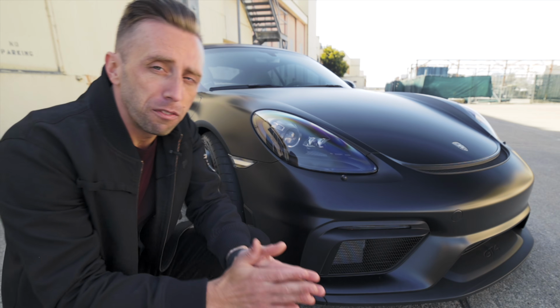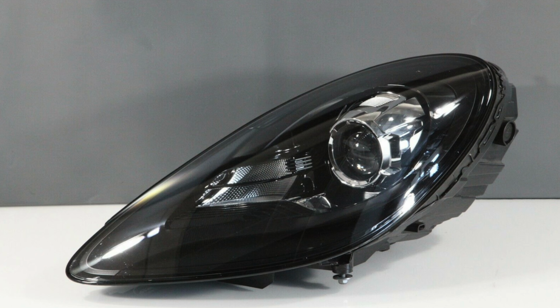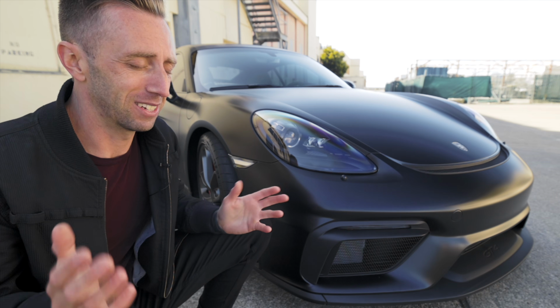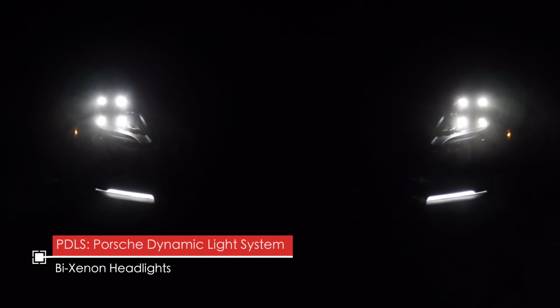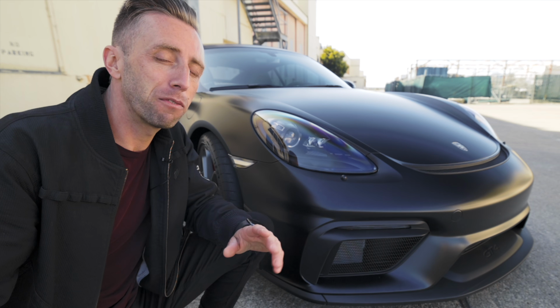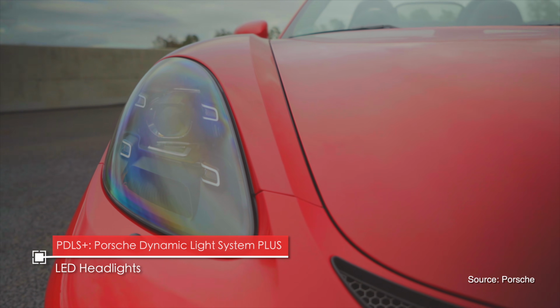Now, one of the few options on the front of the car is the headlights. There's 3 levels. So there's the base, which has a lot of chrome in it, and I opted not for that because it just didn't look so good. But this is the mid-level, the PDLS lights. They're xenon headlights, they have self-leveling, they turn with the steering, they're nice.